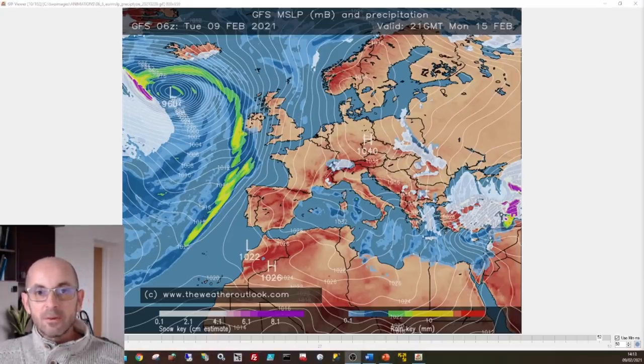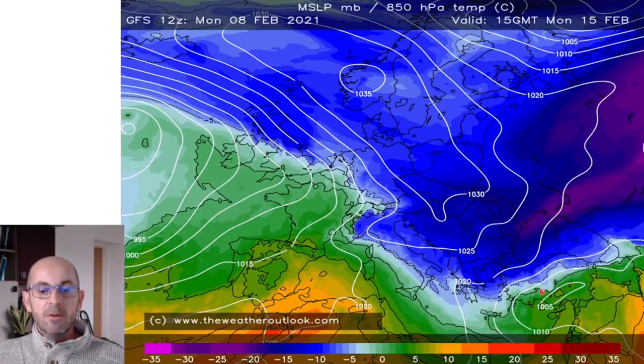Okay, I'll show a few charts to illustrate why things are uncertain. This one is from Monday the 8th of February. It's the 12Z GFS model run, and it was valid for 15 GMT Monday the 15th of February. What it shows is the mild air struggling to push northwards of Northern Ireland, Wales, and central parts of England. In fact, the run went on to show the cold air moving back southwestwards across all parts of the country and becoming re-established as high pressure over Scandinavia was the dominant feature. It was actually quite representative of a number of model runs which were generated around about this time.